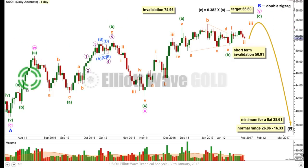And here's the material difference. It's all identical up to this point here, and now I'm seeing minor wave B not as a single zigzag but as a double zigzag. The material difference is seeing this upward wave as a zigzag and not a 5-wave impulse.